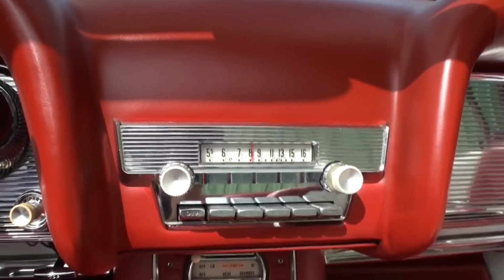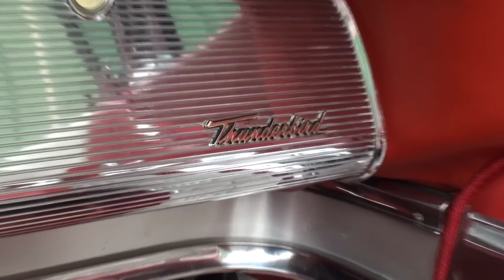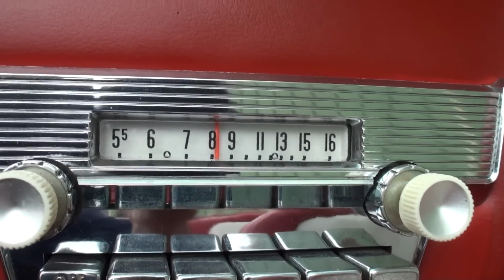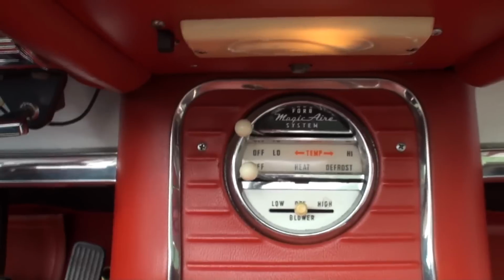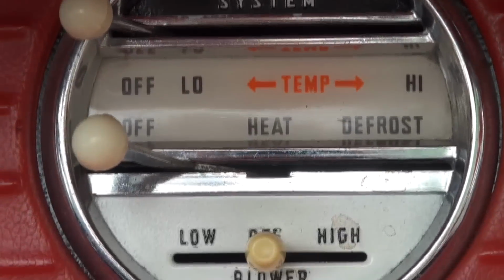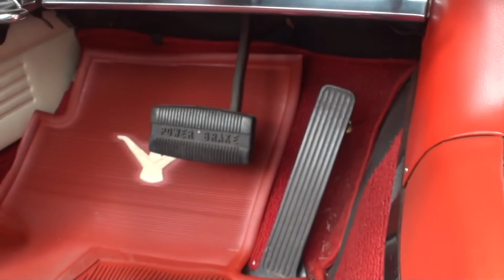There's our top button, our wipers, our lighter. Ford Thunderbird. You have your Thunderbird script there. Just want to come back to that radio for just a second. Look at all the fine details there. The off button, as it's pushed, so not an off button. And then you have this Magic Air system. Notice you have this light and then the Ford Magic Air. With your ashtray and the word power brake.